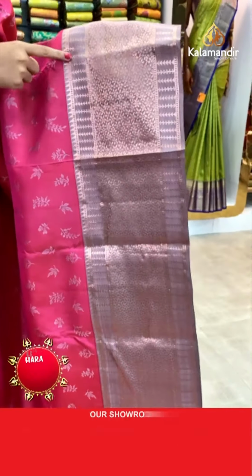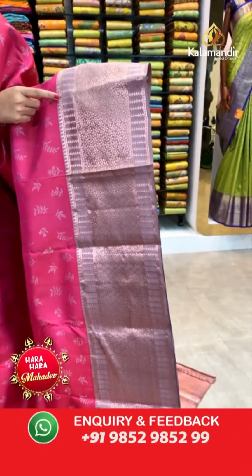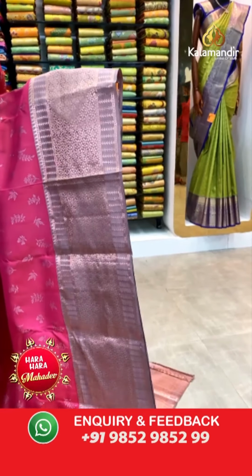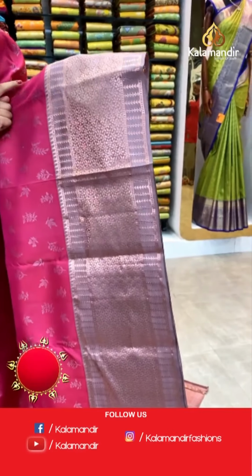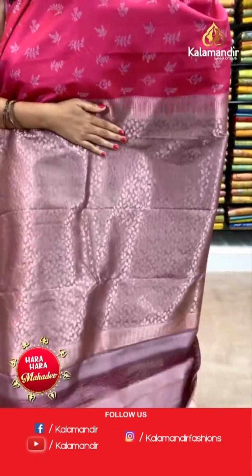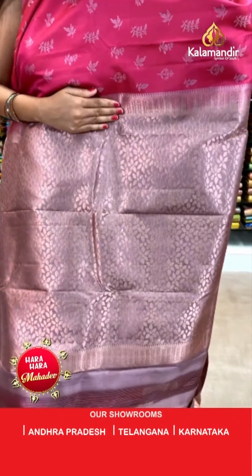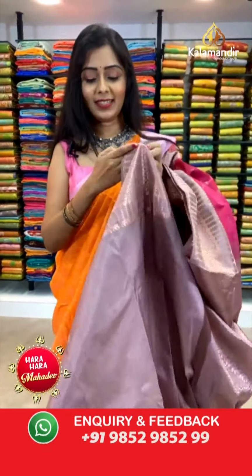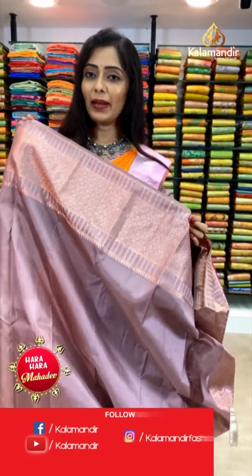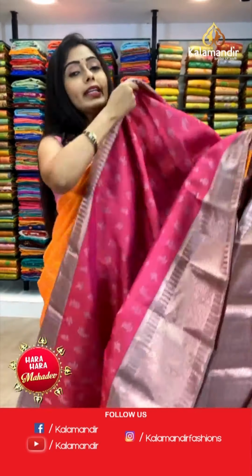If you look at the border, it is a combination of light silver color, I would say. On the border, we have got a copper zari brocade design as well. Pink and light silver combination. And here we go with the pallu, which is a contrast pallu with a copper zari brocade design all over the pallu. For this, we have got a contrast plain blouse along with the border as well. A very beautiful color combination, very rare, a very decent combination.